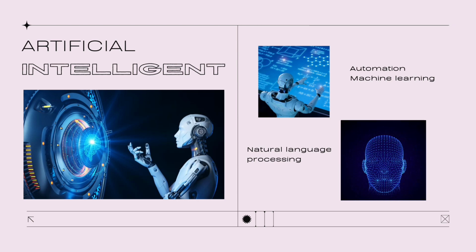So next is natural language processing. So this is also a subset of AI, and it allows computers to understand and interpret human language, and not just by speech but also text, and as long as it is a human language. That's all for artificial intelligence.